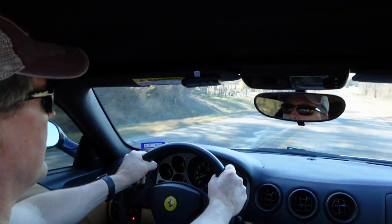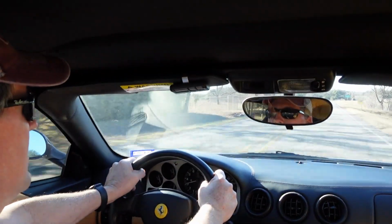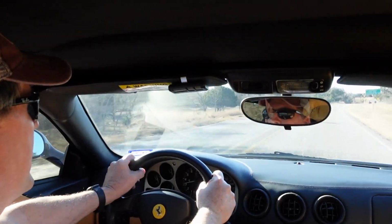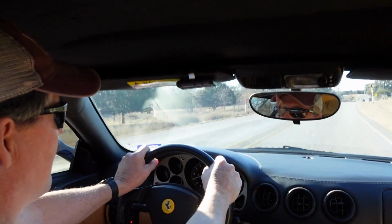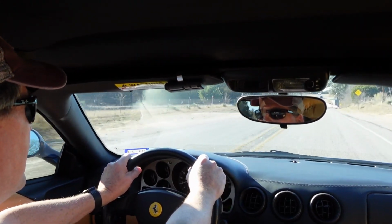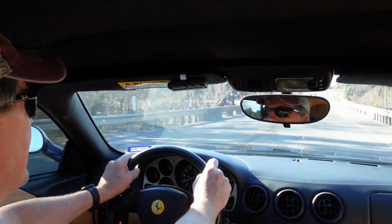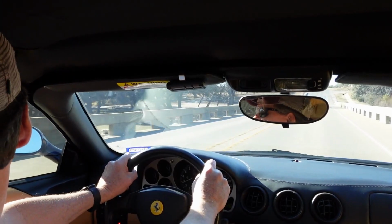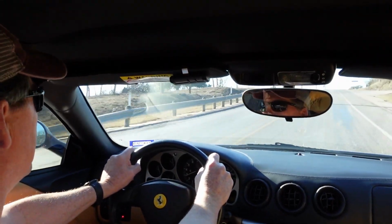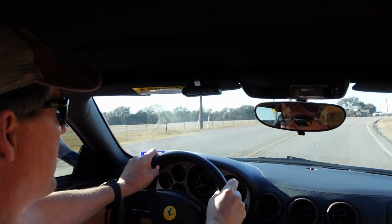All right. We are coming into Luckenbach. Almost to Fredericksburg. So here is the infamous Luckenbach Town Loop. Like a 2-second town. It's 60 miles an hour. There it is. So they got something going on today. Almost to Fredericksburg. So far we're doing good.